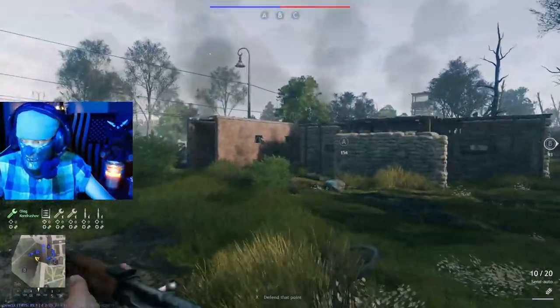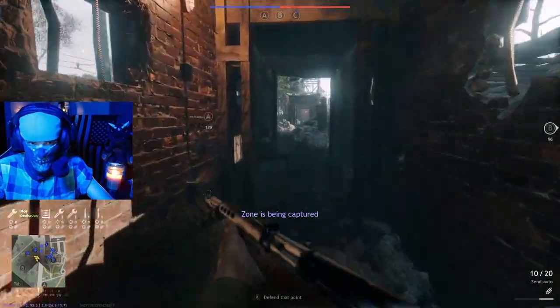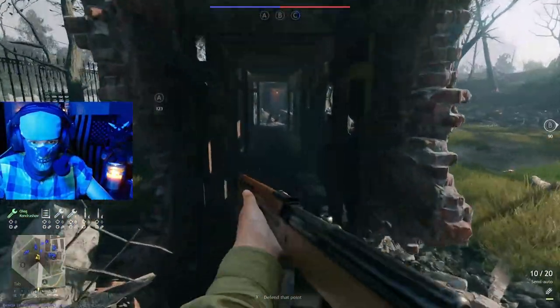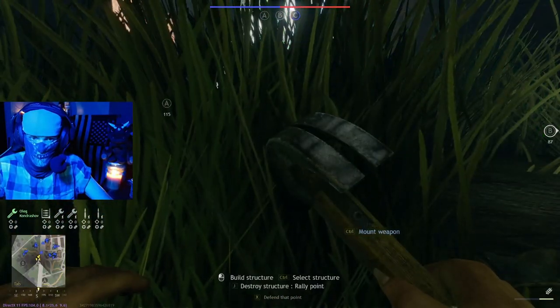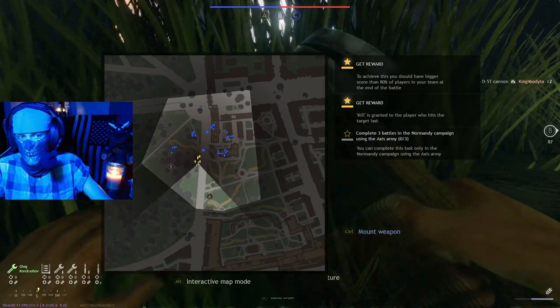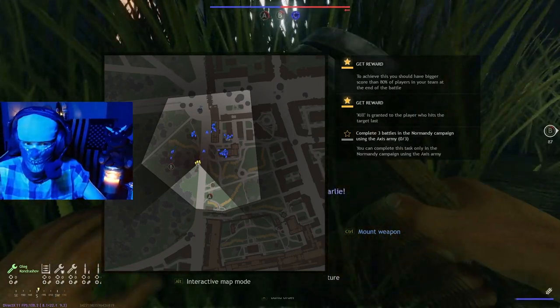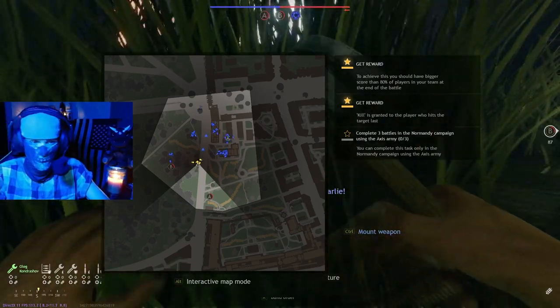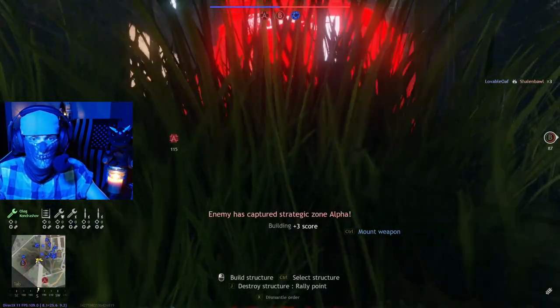The first thing that I think most people should want to do is build a rally point. We're going to push in through this little sight line and just get one right here. It's kind of in between B and C. We don't want to push in too hard too soon, otherwise we're going to be dealing with enemies on our rally point. We can always build another rally point when we push in further.